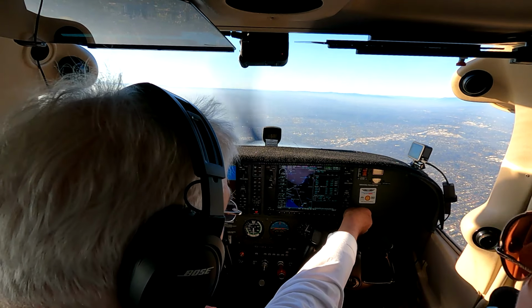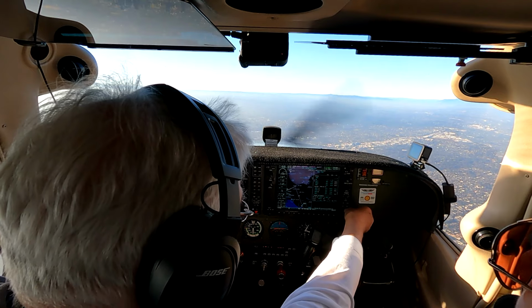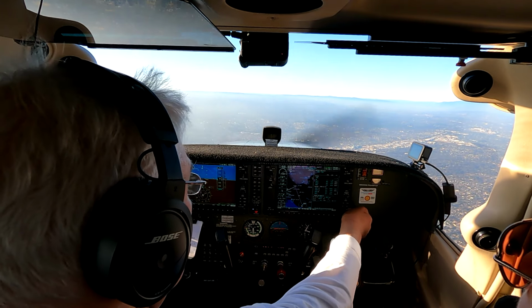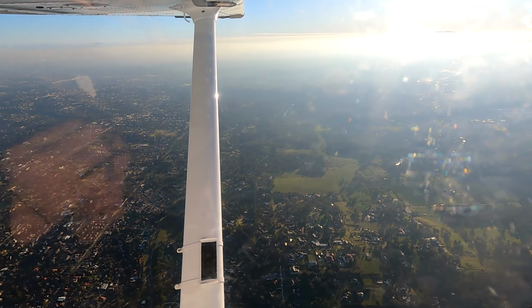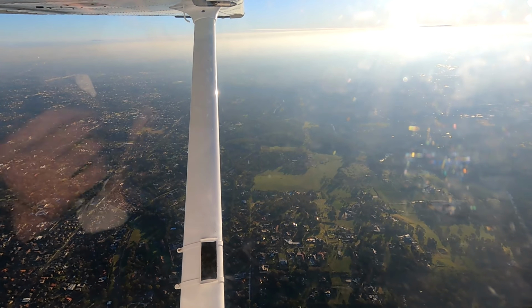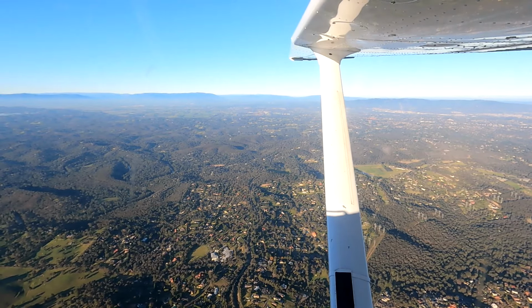Because yeah, I mean, as soon as you start to get rid of vectors. Right, because we're in heading mode anyway. Yeah, we're in heading mode, that's right. Alright. Just 519, reduced to 190 knots. We've got the approach activated. There's my glide slope there. Yep. And I just need to go to approach when he tells me.